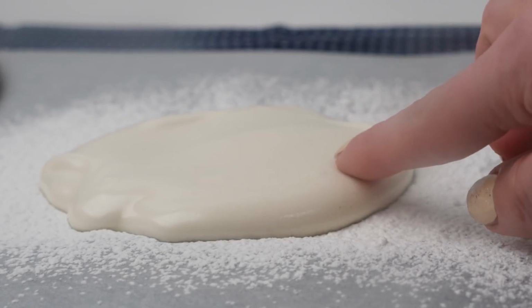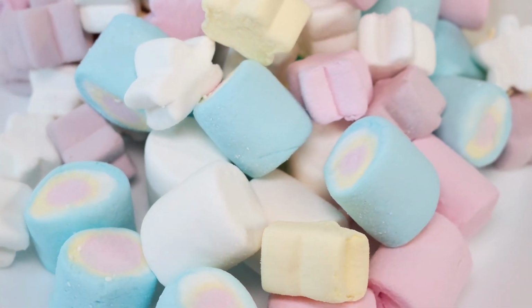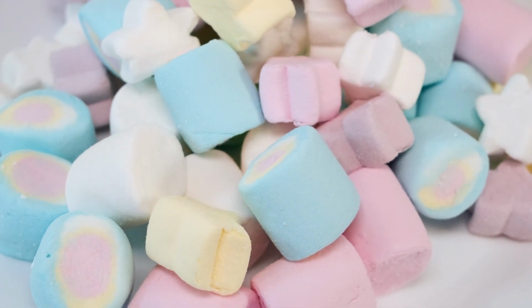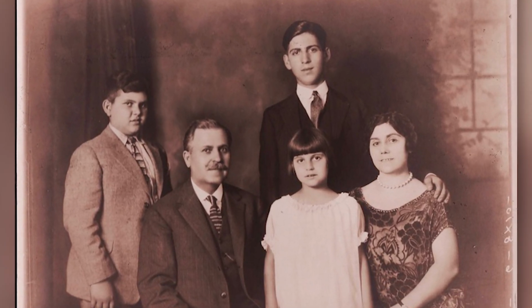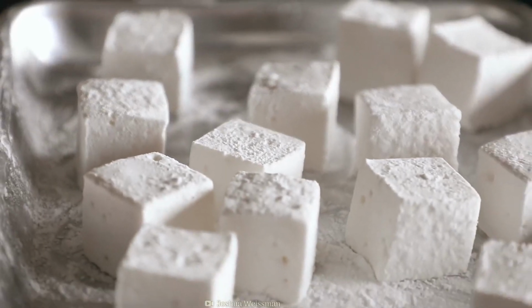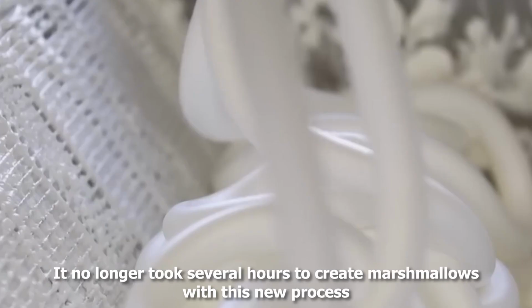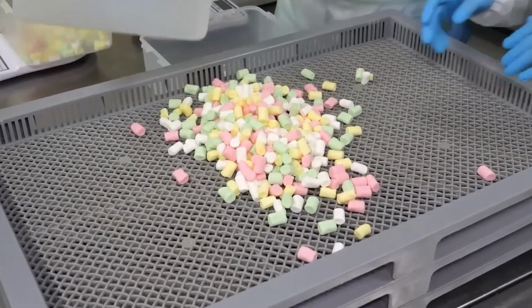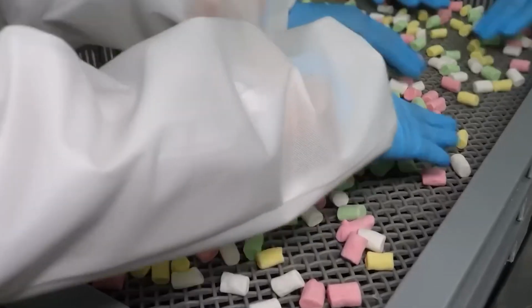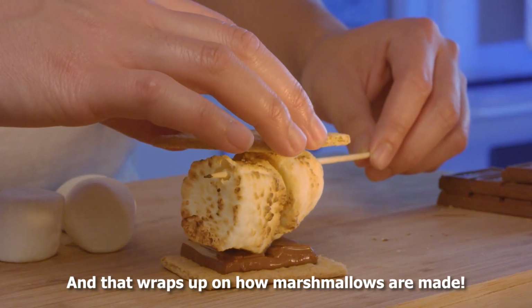By the 1900s, marshmallows began to be mass-produced, but it wasn't until the middle of the 20th century that a significant breakthrough occurred. The revolutionary extrusion process was created by Alex Dumas, which streamlined marshmallow making significantly. It no longer took several hours to create marshmallows. With this new process, they could be mass-produced in just about an hour, marking a new era in the manufacturing of this beloved treat.